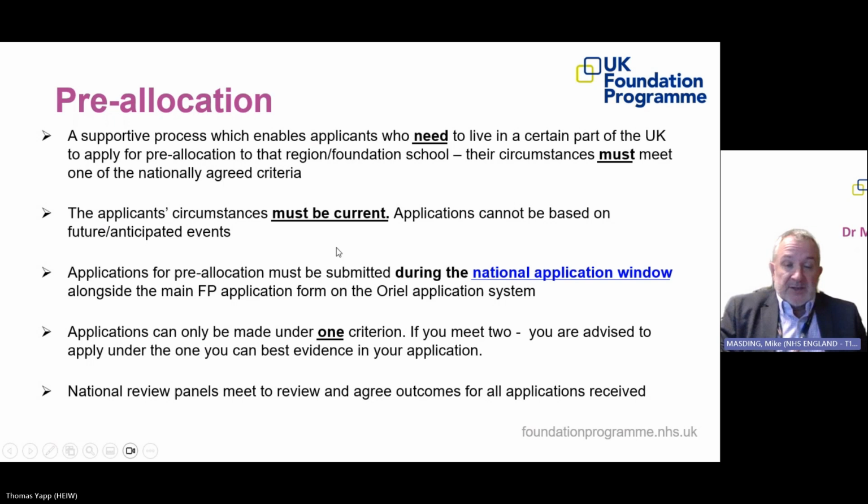We get a lot of applications for pre-allocation, some of which meet the criteria and some of which don't. So for that reason, so that we can make the best of our resources in assessing every individual who applies, you can only apply for pre-allocation under one of the criterion. What we'd like you to do is have a think if you meet two or more of the criteria and think about how you can best evidence your application and which of those criteria would fit best under. If in doubt, then please seek advice from your medical school.